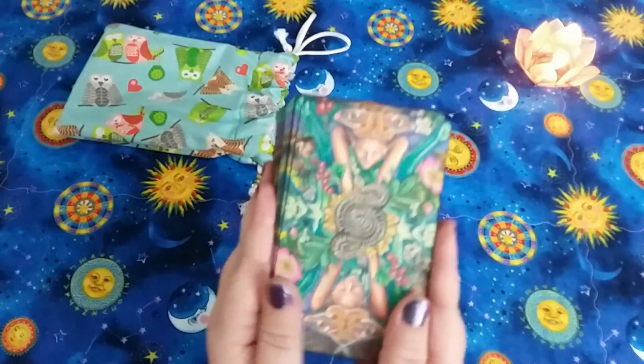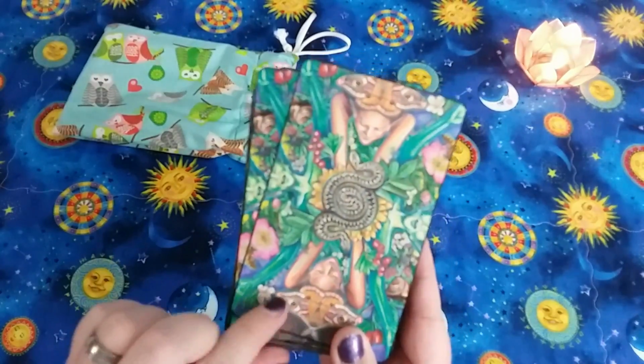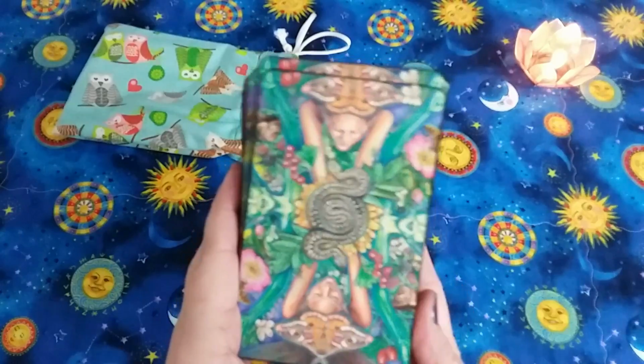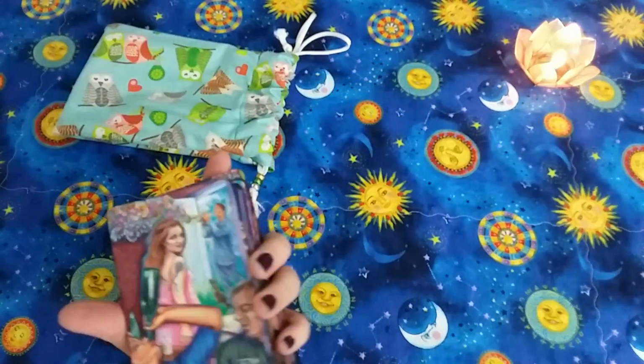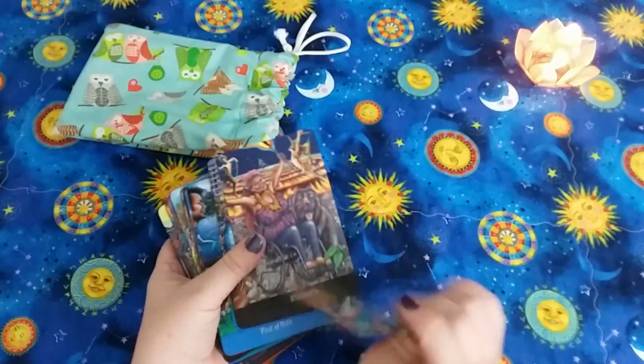Anyways, these are the backs, and after trimming, I still think they look just as lovely. A little bit of this part of the butterfly got cut off on that side. The sides got cut into a little bit, but not in a way that detracts from their beauty, I don't think. So yeah, I love this deck trimmed. It is matte. I love the cardstock. It feels nice and thick.